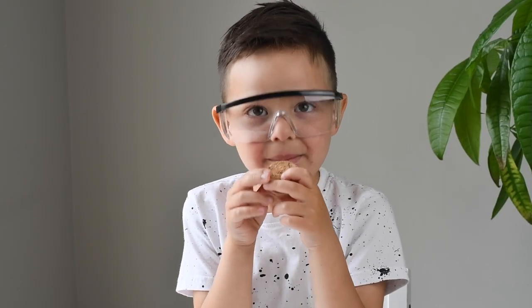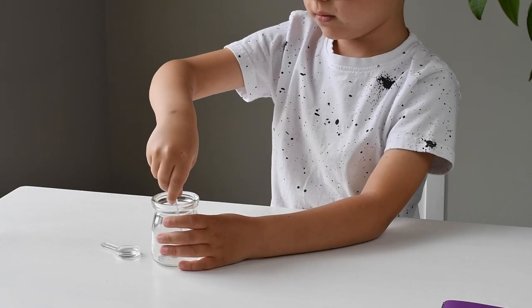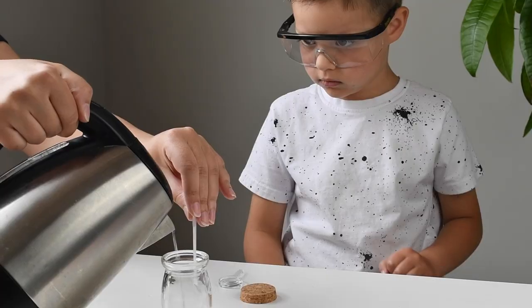Cookie. You know that's not a cookie, right? Indeed. Stripe that the spoon with the finger.